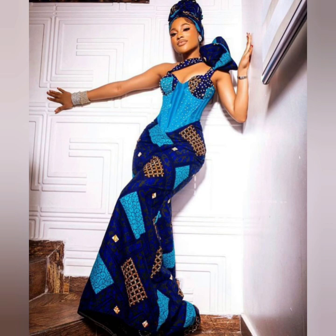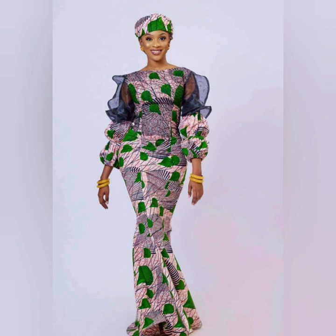Here is another beautiful style with beautiful prints. Like, the blue is just giving. What do you think about this, the shoulder, the details happening there? Let me know in the comment section.